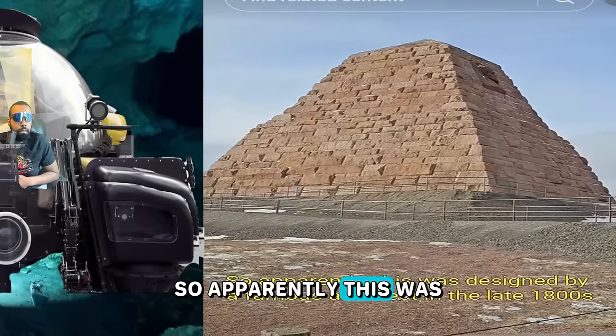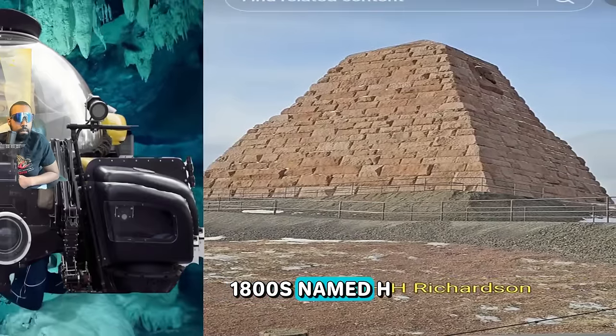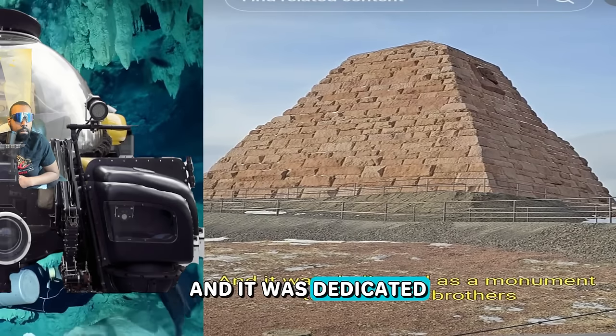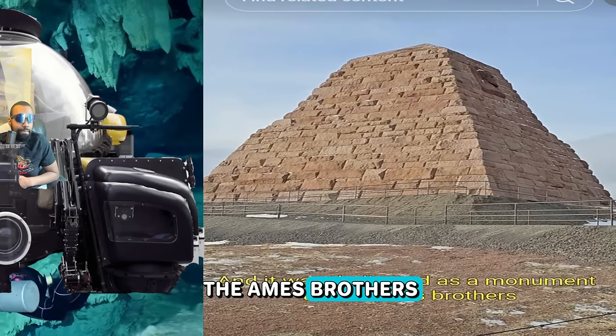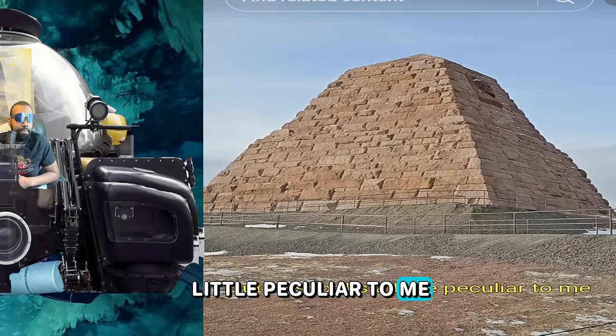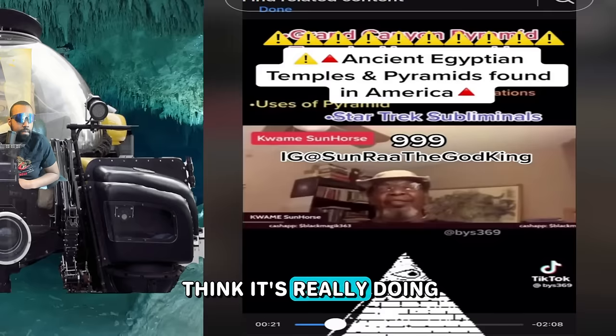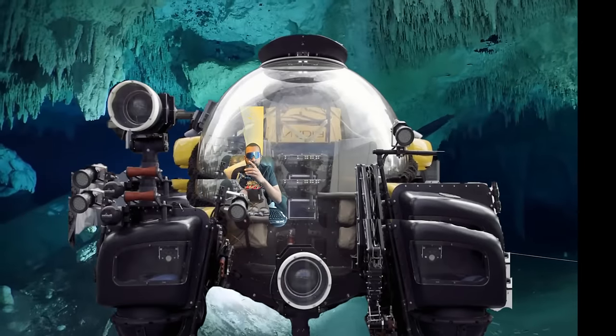So apparently this was designed by a famous architect in the late 1800s named H.H. Richardson, and it was dedicated as a monument to the Ames brothers. I don't know what you all think, but this looks a little peculiar to me. A pyramid in the middle of the high plains of Wyoming. What do you all think it's really?